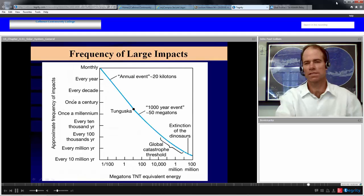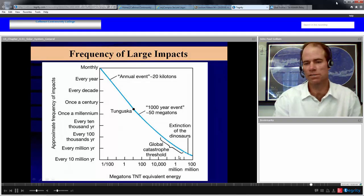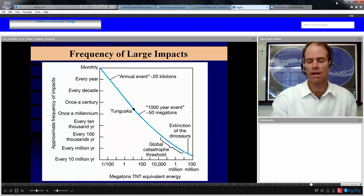Here's the frequency of large impacts over a logarithmic energy scale, and logarithmic on time this way. We have a few impacts every million years or so. 65 million years ago, it's believed that we got hit by an asteroid that extinguished the dinosaurs. So that was a major impact 65 million years ago.